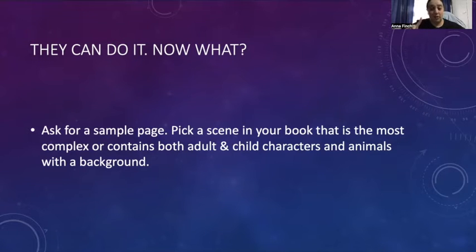If your book has human or semi-human characters, and there are both adults, children, and animals in your children's picture book, mainly the Mermaid has those, you need to make sure that they can draw all three. So pick a scene in your book which contains adults, children, animals, and a background. This is if your book contains human or human-like characters with adults and children.